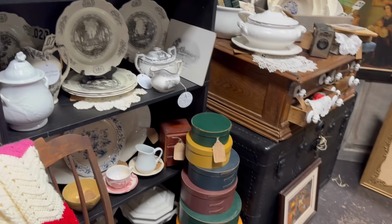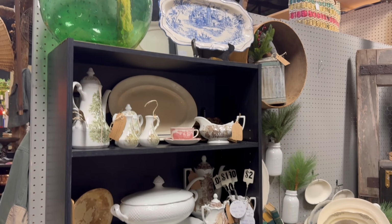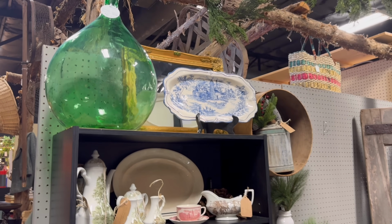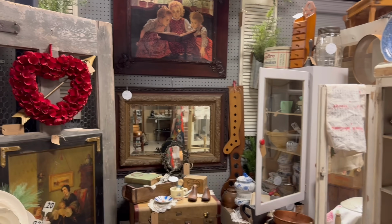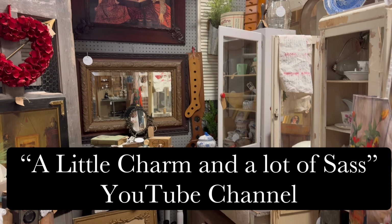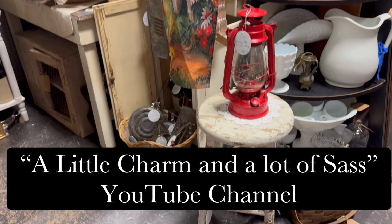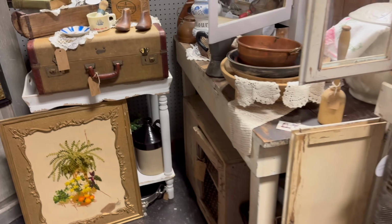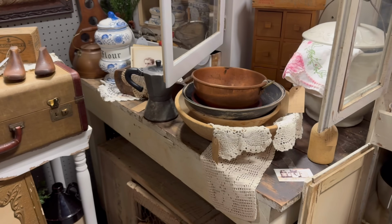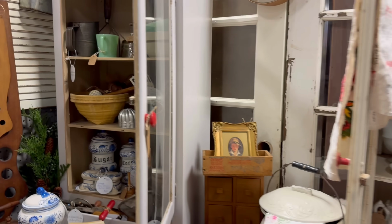Now this booth belongs to a sweet couple that I got the pleasure of meeting one day. We bumped into each other at Goodwill, and her name is Tanya and her husband's name is Greg, and they have a YouTube channel called A Little Charm and a Lot of Sass. Some of you may have already watched them, or if you haven't, make sure you go check them out. They do a lot of thrifting, a lot of flea markets, antique malls, and then share with you what they found.